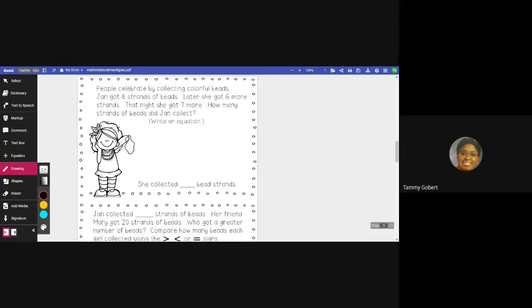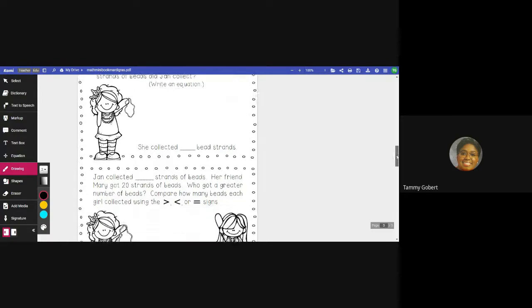Well, for the first graders, drawing the problem can help a great deal. Remember, keep your drawings neat, organized, and labeled. Second graders who have a little bit more knowledge probably can quickly go straight to the number sentence or the equation without drawing, but it's still a good idea to make sure you draw and label and also complete the sentence provided. She collected blank bead strands. Let's take a look at the next one.